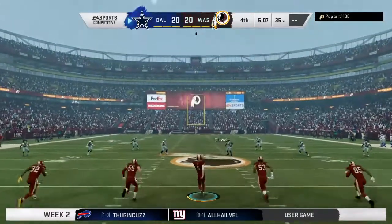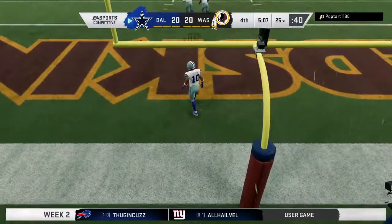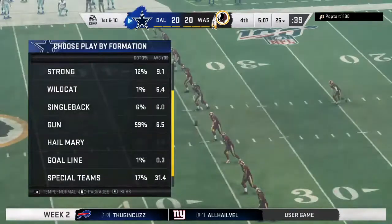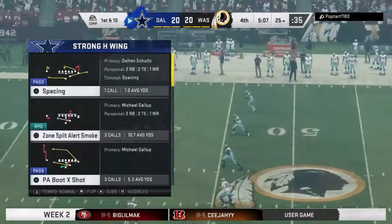Fitting for what's been a tight ball game. We're all even at 20 now as the kick's away. And this will not be returnable. It's out of the back of the end zone for a touchback. They're on the 25-yard line.